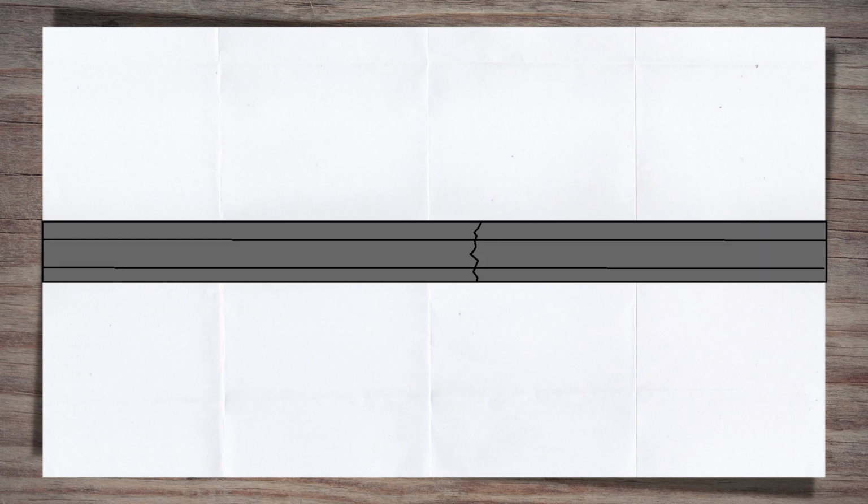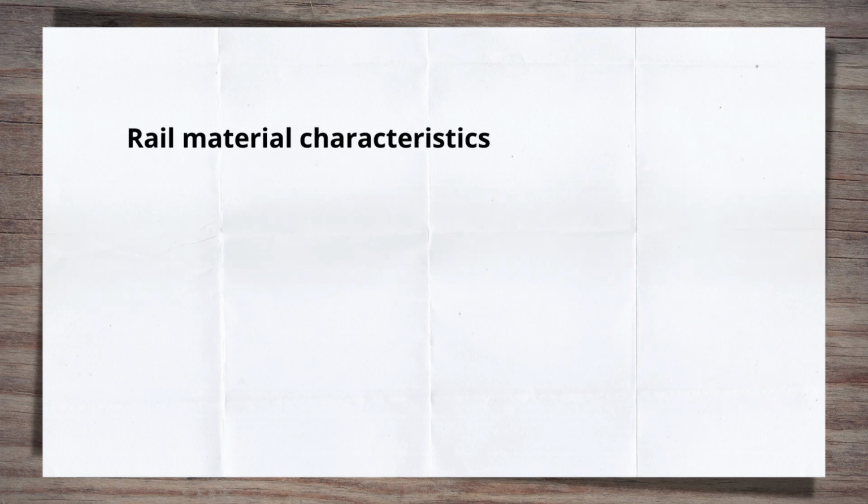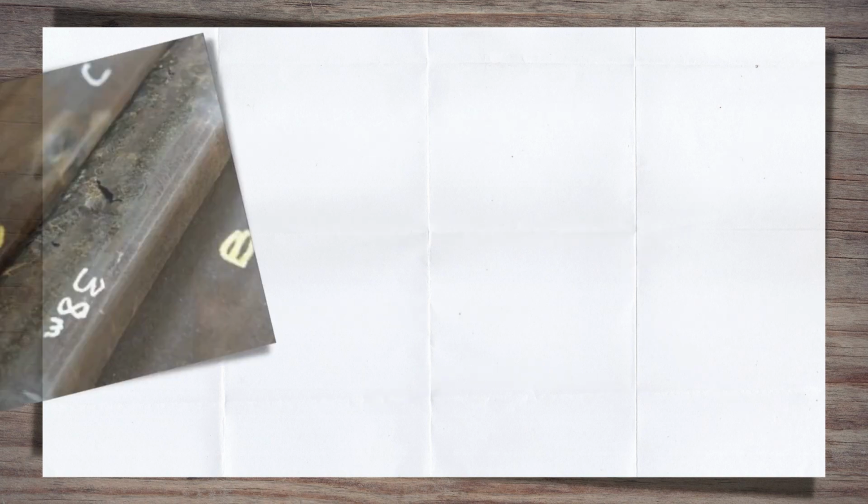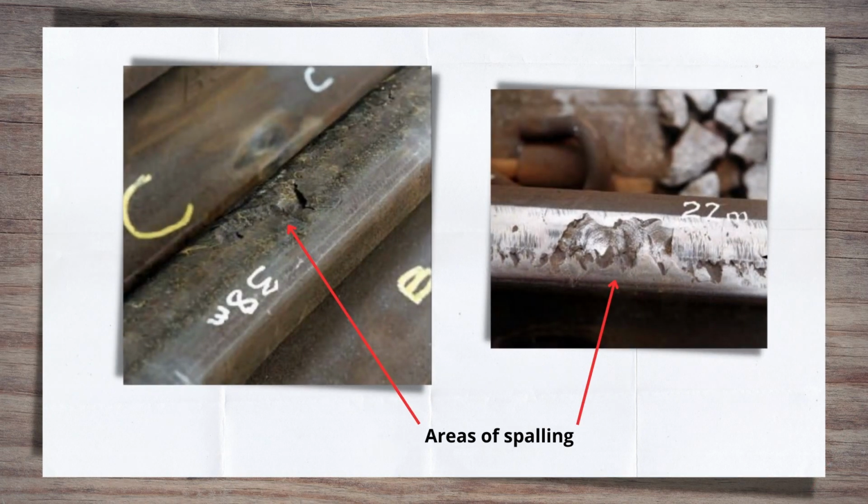The type of RCF defect that occurs depends on a large number of factors, including the rail material characteristics, environmental and track conditions, and track geometry. Both spooling, the localized detachment of metal from the railhead, and transverse cracks across the railhead and down into the body of the rail were present at Hatfield.